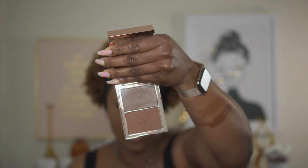I used it in my last video, the Patrick Ta video. And at first I didn't think it was showing up. I was like, oh my God, is this gonna work? But then I added the powder on top and it was amazing. So I have it right here. If I could open it. So this is what the Patrick Ta looks like. It has the powder and the cream.